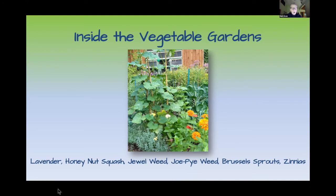There were also enough squash bees to pollinate this little tiny squash that I planted called honey nut. It's a fantastic squash, and it can be grown in a vertical manner on bamboo in this case, and they were great little fruits.